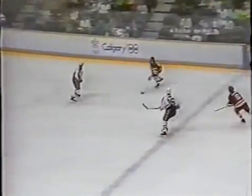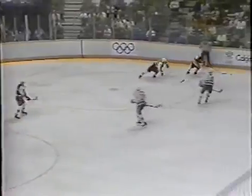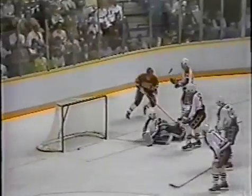Makarov has it for the Soviets. He skates in with Leach on defense. The drop pass for Krutov. Circling to Fetisov, skating all the way in, and he scores! Vyacheslav Fetisov. Straight in, backhands it in, and the Soviets lead at 7-5.